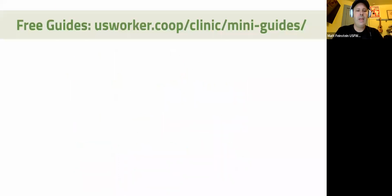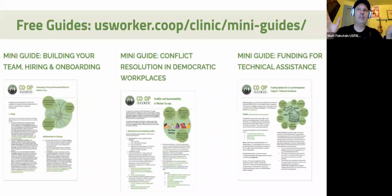That's up there at usworker.coop/clinic. And then because there are so many resources and it's hard to know what to focus on, we've made these mini guides. So if you're in the team building phase, you might want to look at the team hiring and onboarding mini guide. If you're setting up your systems of accountability and want to figure out how to deal with conflict, we have a guide for that.